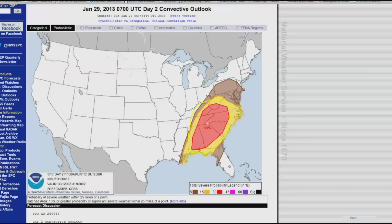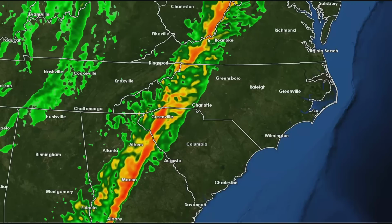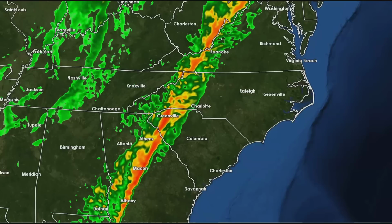And usually the straight line winds are much more widespread than a tornado, which is maybe only a couple hundred yards wide, as opposed to a squall line like we're seeing in the models that could be several hundred miles long, producing 60 to 70 mile-an-hour winds as we go through the day. So the heads up is here. Strong winds coming in. The time frame right now looks to be Wednesday evening.